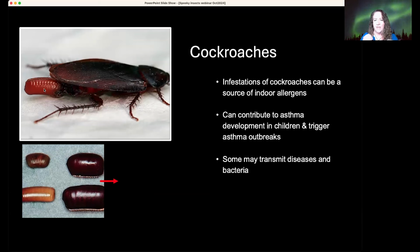The female doesn't lay individual eggs and spread them out. All the eggs are within this egg case. Certain species drop the egg case in an area where they frequent, and some species carry that egg case around in the female's body until it's time for the larvae to hatch out. So here are 4 different egg cases from 4 different species of cockroaches.